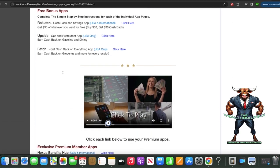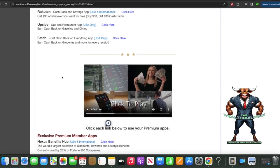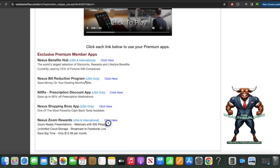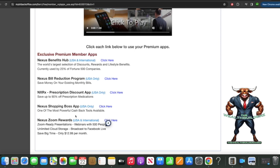So again, you have these free apps that you can get anywhere, but they're included because you can become an affiliate. If you become an affiliate with these apps and somebody else signs up under you, you make money. You also get the Nexus Benefits Hub as a premium member, the Nexus Bill Reduction Program, which actually does really work, the Shopping Boss app, one of the most powerful cashback tools available that I use all the time, and the Prescription Discount app. And you get Nexus Zoom Rewards, where you can get Zoom-ready presentations, webinars with 500 people, unlimited cloud storage, and broadcast to Facebook Live for only $12.99 per month. That's a discounted rate.